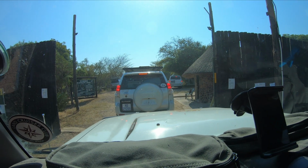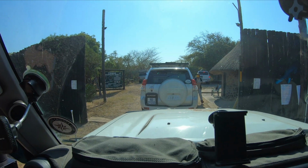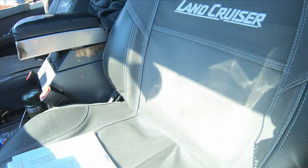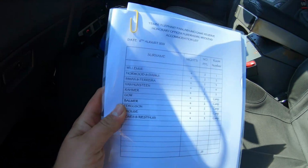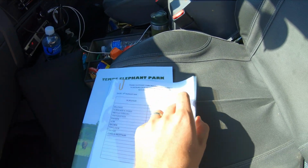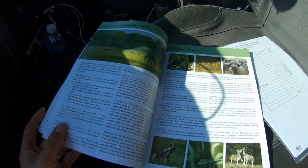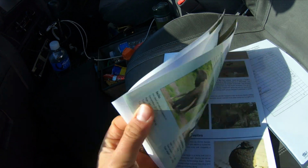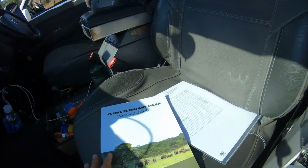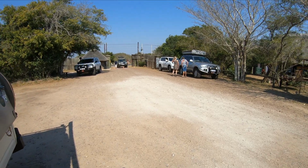Right, and we are finally here at Tembe. So we've just got our documentation on check-in. Picked up a nice little booklet about Tembe that'll add to our collection. And here we are with the Land Cruiser Club of South Africa.